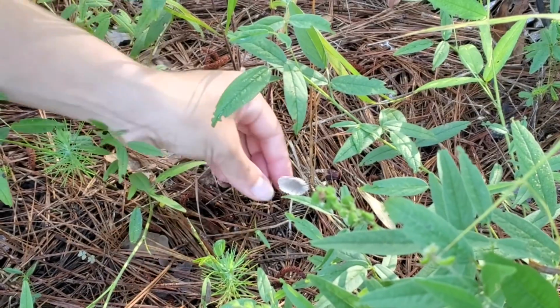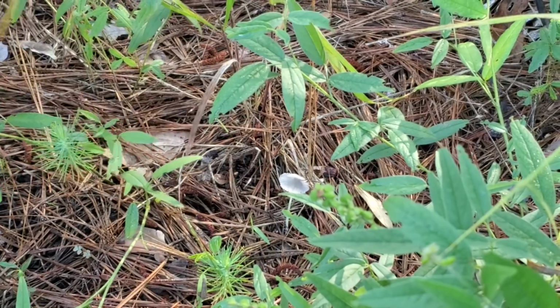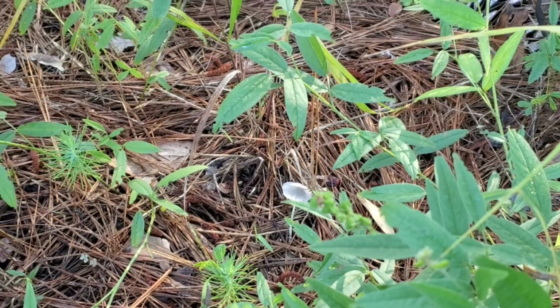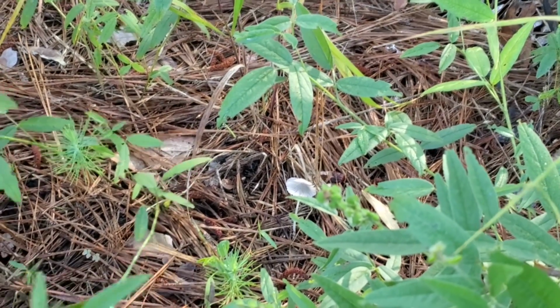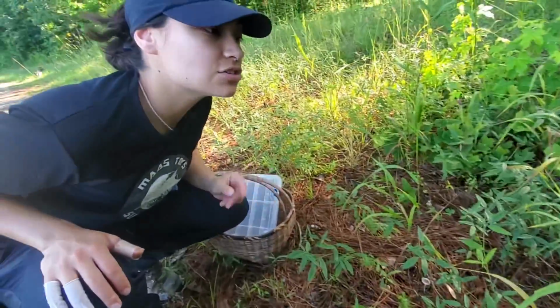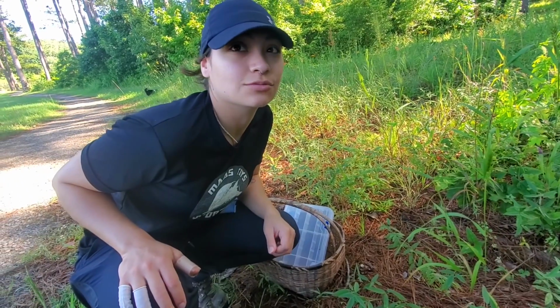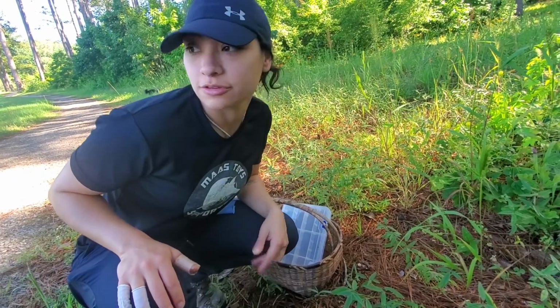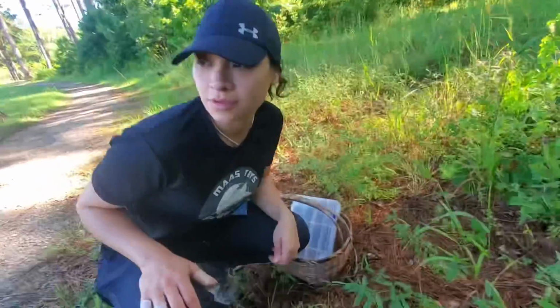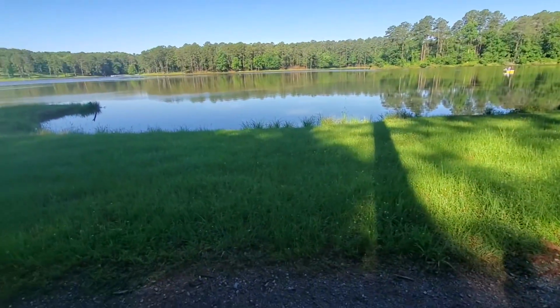Look, here's the first mushroom we found. I'm gonna leave it since it's the only one. But yay! The ground's pretty wet and shaded, and it's in the 70s-ish, so a good sign that we might find more once we get deeper into the trail. Right now we're just kind of in the wide open. Let's keep going. There's grass.